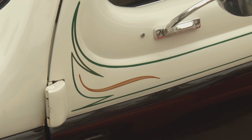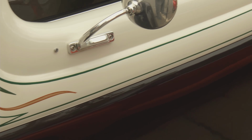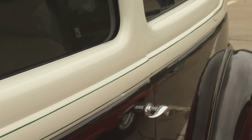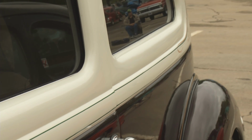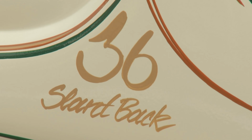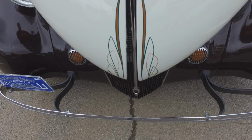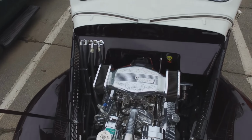When I went to Evansville, Indiana to Frog Follies for the very first time, I sat at the front gate and watched 3,500 cars come through the gate. I saw one 36 slantback and two 35 slantbacks. And I made up my mind right then that that's the car I wanted. It took me 5 years to find one that was worth rebuilding. And the engine is the part that I'm really, really proud of.